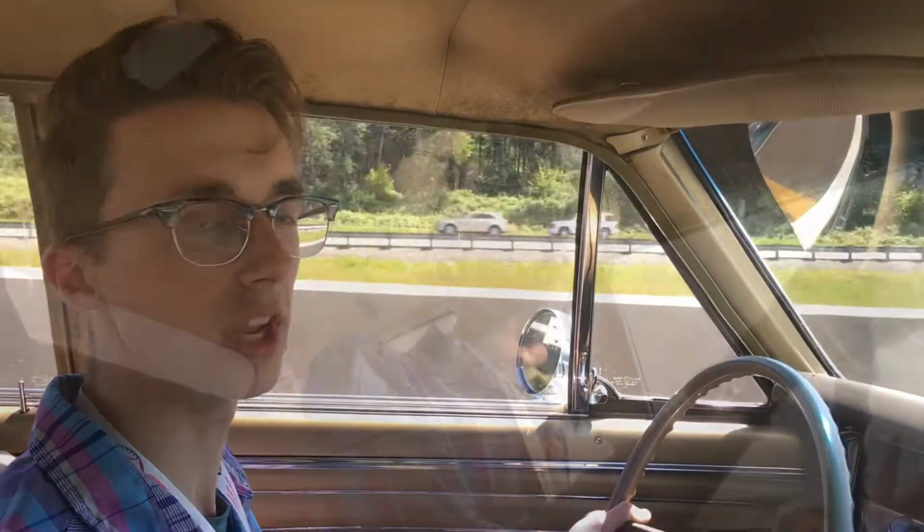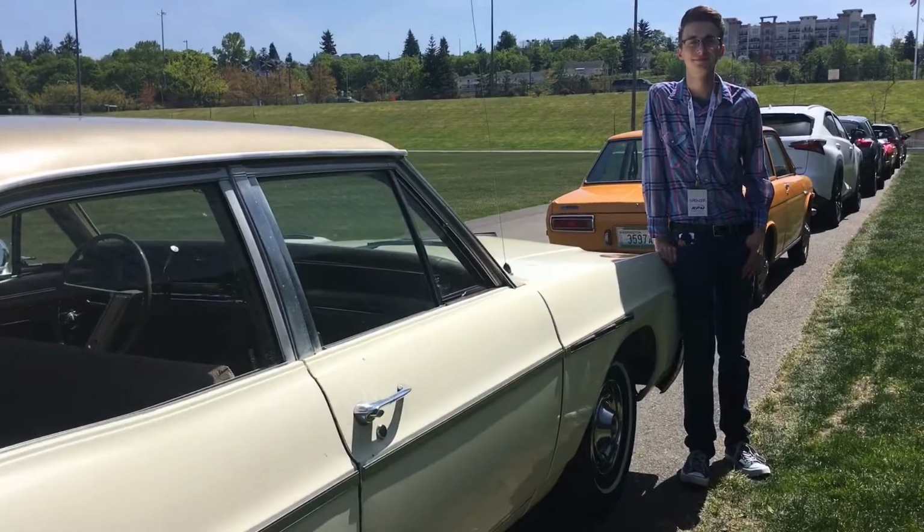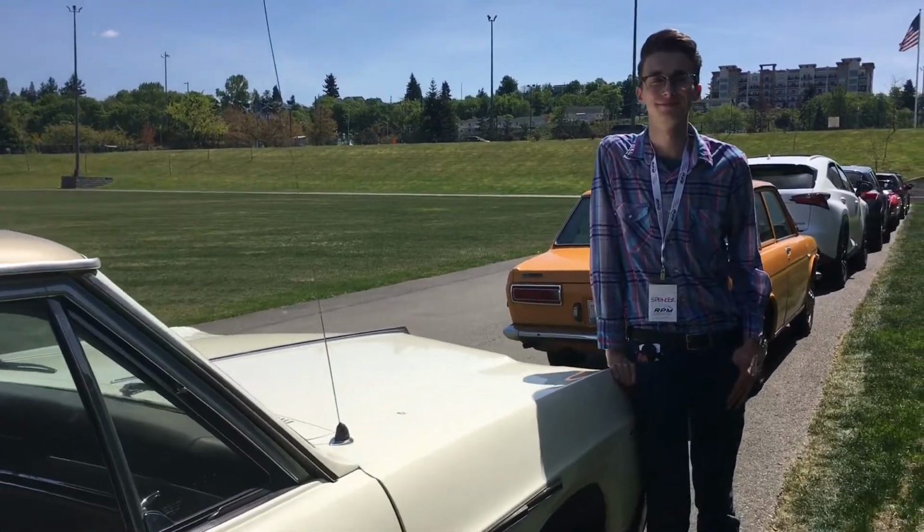A lot of people say, well, cars are really ugly nowadays. And I say, yeah, they are, but there's a reason for it. And that's why I don't drive new cars, I love the way they work. Sometimes I'll just sit out in my garage while I'm doing homework and just look at my car. It's just something I love doing.